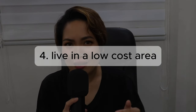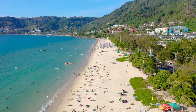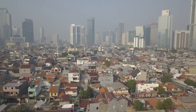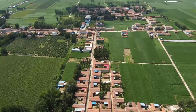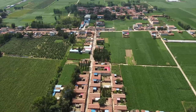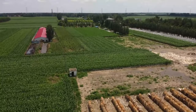Number 4, live in a low-cost area. Living in a low-cost area can make your money go much further. If you're currently in a high-cost area, why not consider moving to a more affordable place? Even within the Philippines, there are beautiful yet inexpensive places where you can live comfortably without breaking the bank.